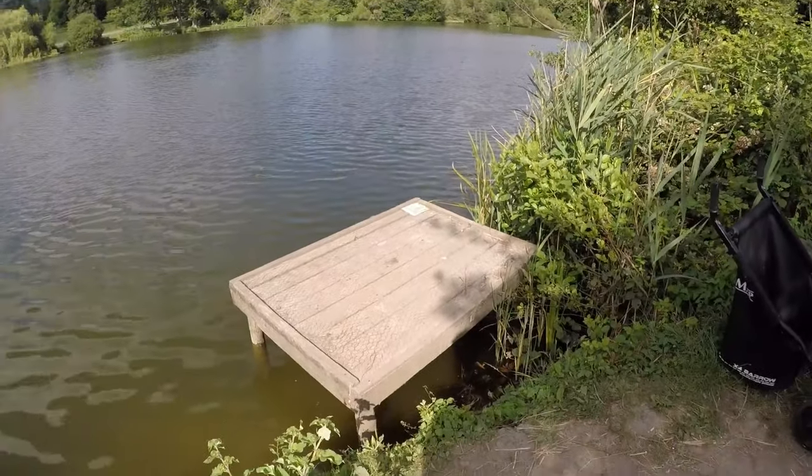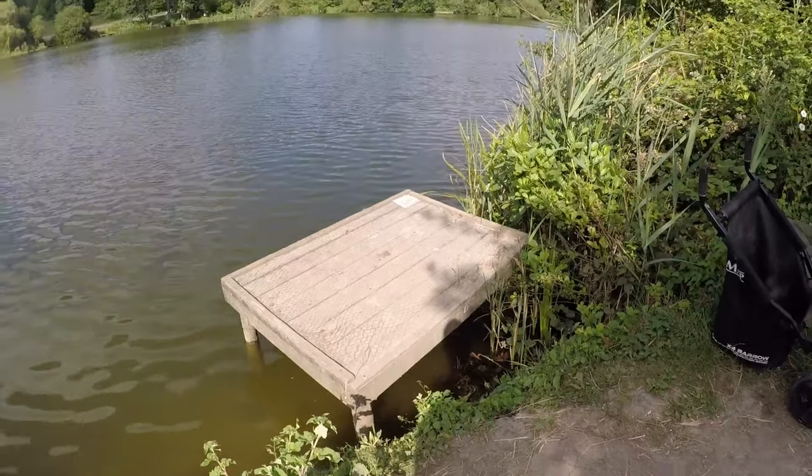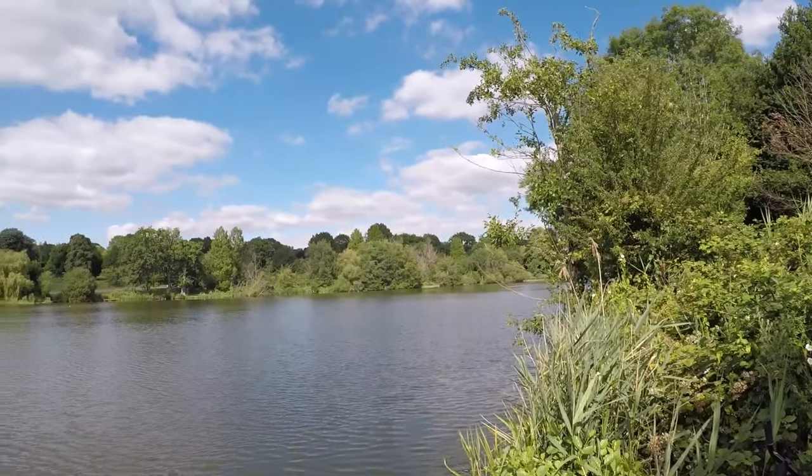Got these nice wooden platforms like we're used to on the commercials. You can see them all over there.